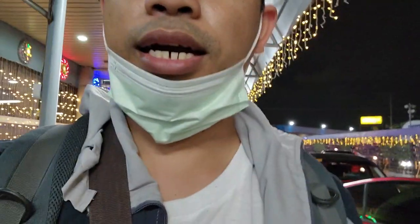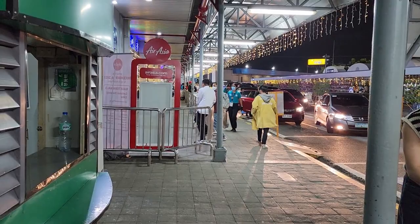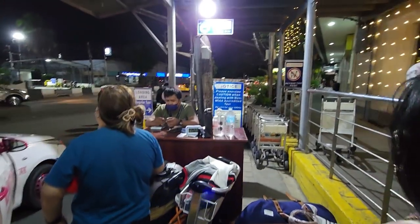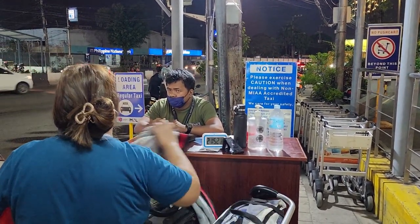So I'm still trying to find a way na makapunta ako sa Intramuros na mura lang. Yeah. So, I guess I don't have any option but to ride a taxi. And medyo mahal siya, so if that's the case, I'll be trying Grab Taxi for the first time in my entire life. So this is the outside portion of NAIA Terminal 4. So I am still waiting for a taxi here in the regular taxi. So hopefully mura lang siya.